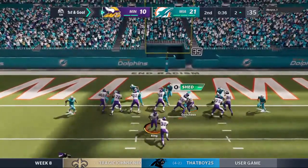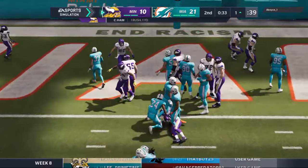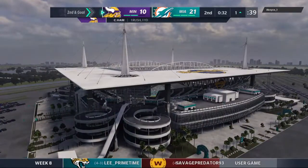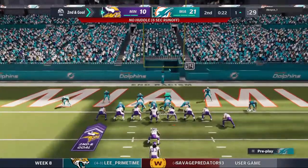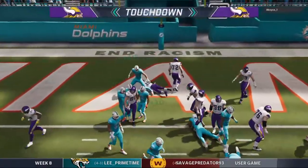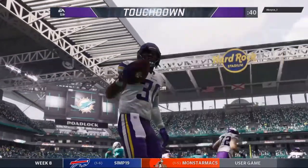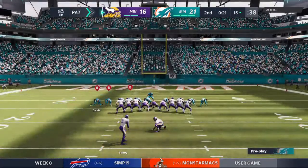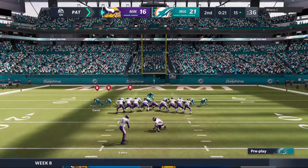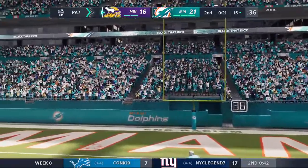It looks like a jumbo set with 3 tight ends here for 1st and goal. And he gets halfway there, down to the 1-yard line. It's a gain of a yard, and it'll set up. And he will take this one into the end zone for a Viking touchdown. C.J. Ham, his first touchdown on the year, and the Vikings have made this now a 1-score game.